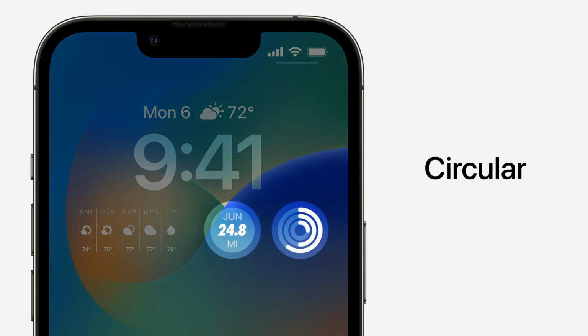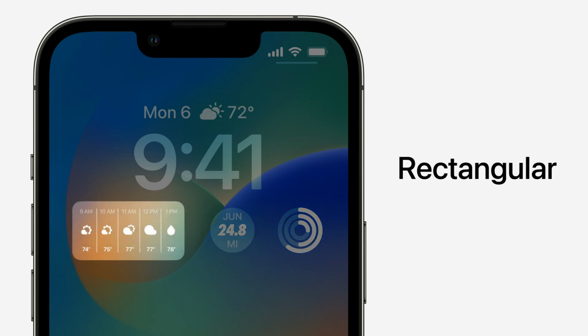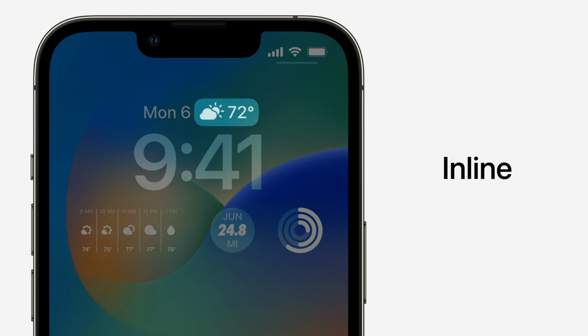a small image, gauge, or a few characters of text. Circular widgets are great for displaying whether you've been active enough today, or if you need to go out for a run. Rectangular provides a large canvas for displaying things like the upcoming weather forecast. Inline provides a powerful way to convey information with a tiny amount of text and SF symbols above the clock on iPhone, next to a system-supplied date string, such as Monday the 6th.